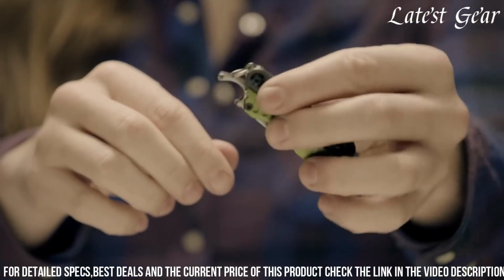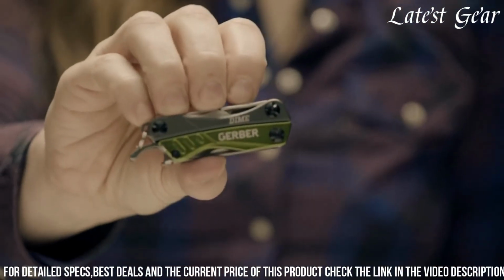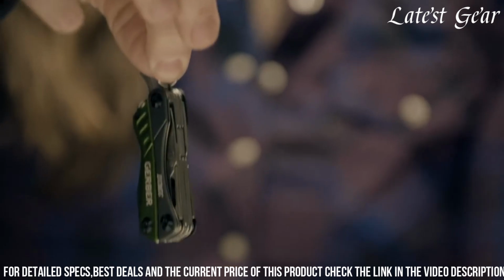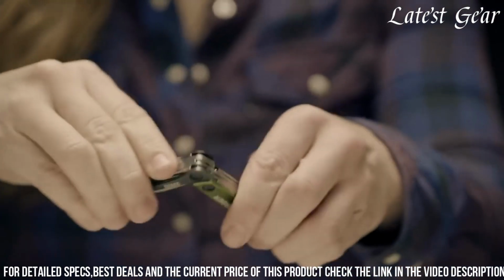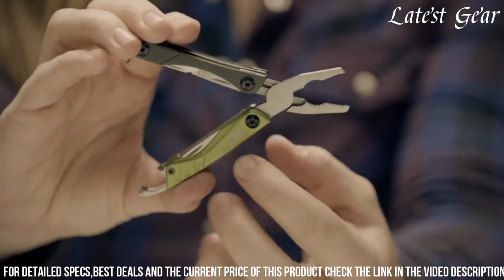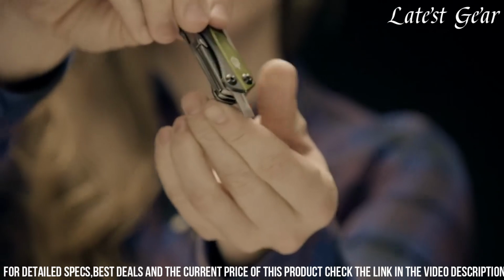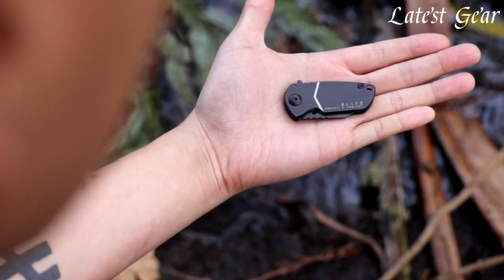The butterfly opening design facilitates smooth and effortless access to the various tools. With features like spring-loaded pliers and a unique package opener, the Gerber Dime proves useful for everyday needs, quick fixes, or emergency situations, making it an ideal companion for individuals seeking a practical and portable multi-tool for diverse tasks in their daily lives.